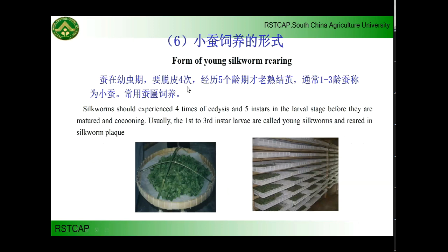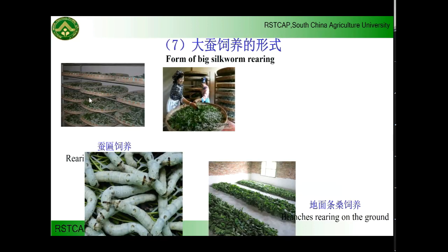The forms of silkworm rearing. Silkworms should experience 4 times of ecdysis and 5 instars in the larval stage before they mature and cocoon. Usually, the first to third instar larvae are called young silkworms and are reared in a silkworm tray. And the baby silkworm, we will put it in this basket. We carefully rear it in this basket. For big silkworm rearing, we will divide it. You can put it in this basket.